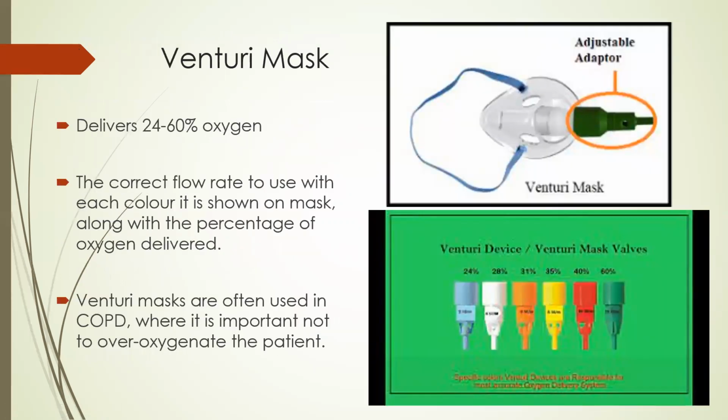Venturi mask. Venturi mask is a high flow oxygen device. It can deliver from 24 to 60% oxygen. It is color coded. The correct flow rate to use with each color is shown on the mask along with the percentage of the oxygen delivered. They are often used in COPD where it is important not to over-oxygenate the patient.